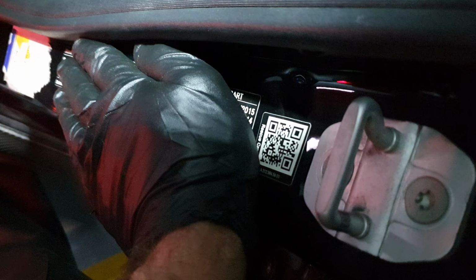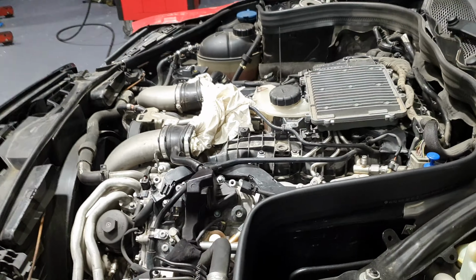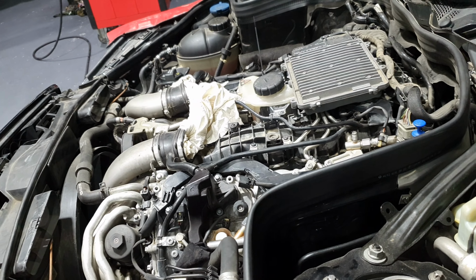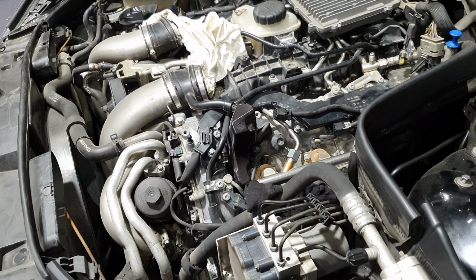Yes, it's 2015. Okay. Now, it's a full checkup, as far as I know. That's what they told me. Has a new engine, has a new transmission. The owner, he changed it, not here with us.